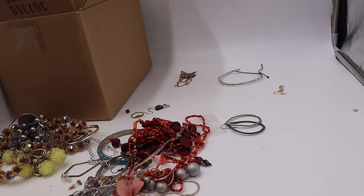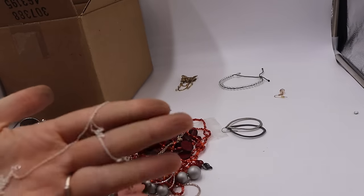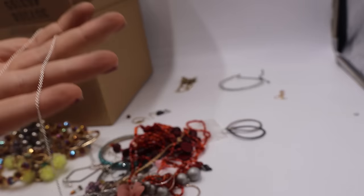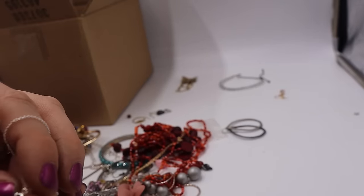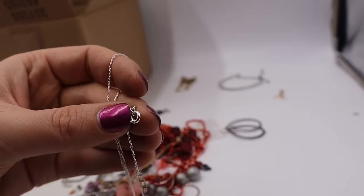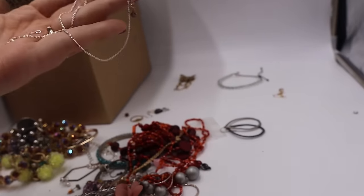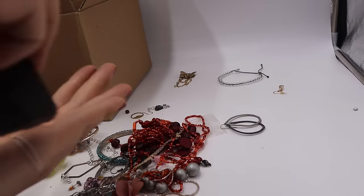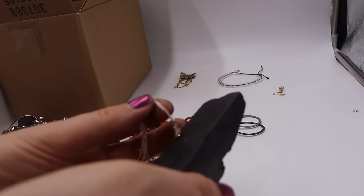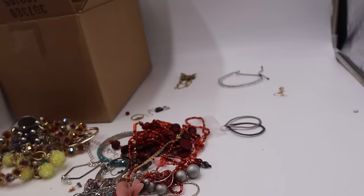In the meanwhile, let's see. I found this one, it kind of fell out, and it has these really pretty little dainty crystals, which makes me think this might be sterling silver. Sometimes when something is very dainty with a dainty chain, it might be sterling. I'm looking on the clasp. Doesn't say anything on the clasp, but we'll see. Let's get my magnet. The jump rings on the pendant are magnetic, but the chain itself is not. We'll test that later.